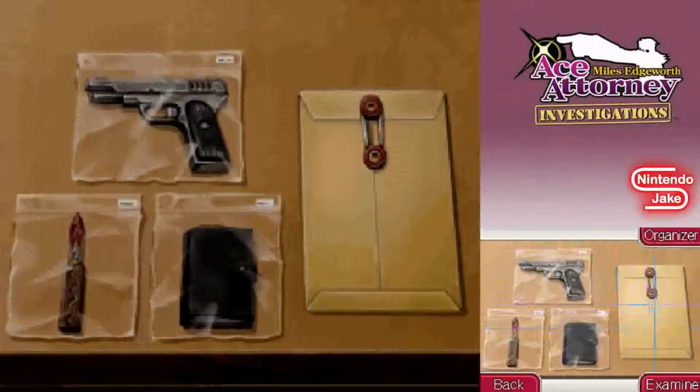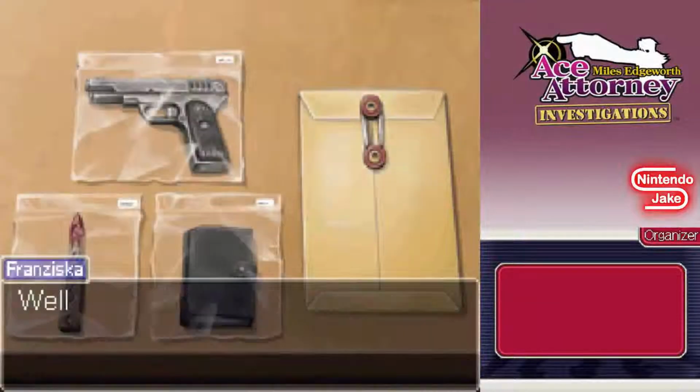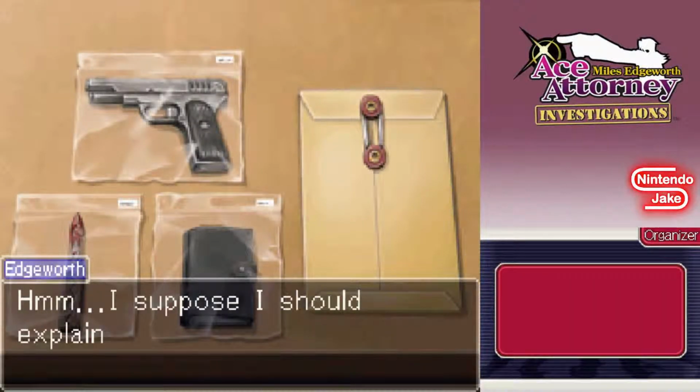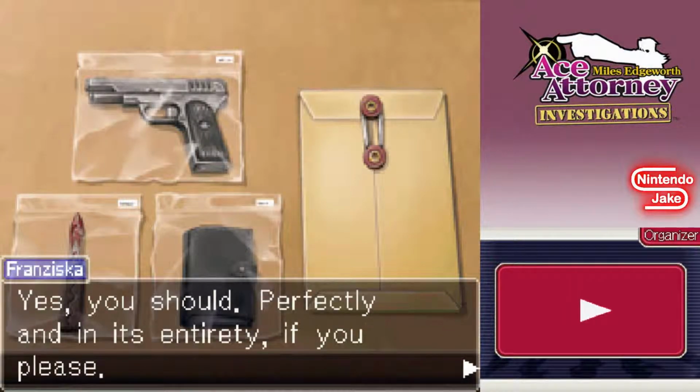There's also a folder here. I took a quick look through these documents from when the trial started. I was seeing that it afforded the opportunity to skim it. I suppose I should explain it to you then. Yes, you should, perfectly and in its entirety, if you please.